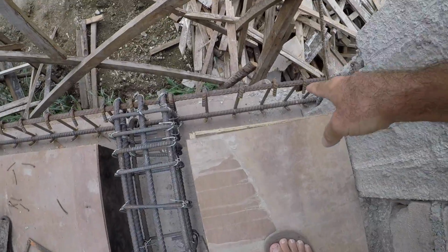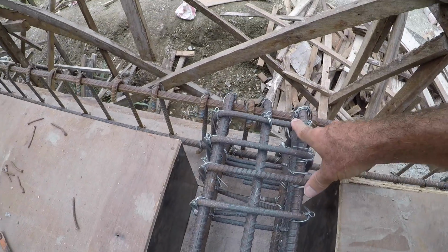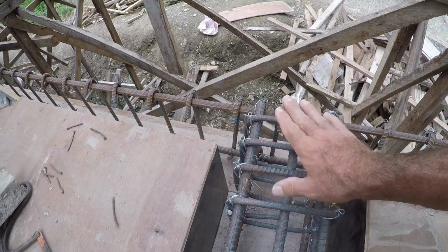So on this platform, the main support mechanism for the platform itself is going to be this beam right here that's on the front of the house. You can see we have anchorage going over the edge of this right here. This will provide the main support. Remember, beams provide all the support of floors and slabs and things like that. Well, this isn't going to be nearly as much weight as a slab, but it will provide the main support.